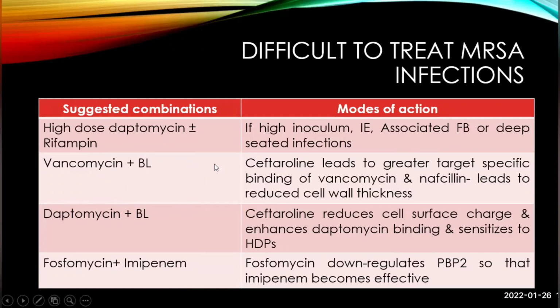Vancomycin plus beta-lactam can be used, because a beta-lactam like ceftaroline will enhance the binding of vancomycin, and if you use nafcillin, it will reduce the cell wall thickness, so this vancomycin can adequately act. Daptomycin plus beta-lactam like ceftaroline can be used, as I mentioned before. This reduces the cell surface charge and enhances daptomycin binding, and hence this combination can be used.